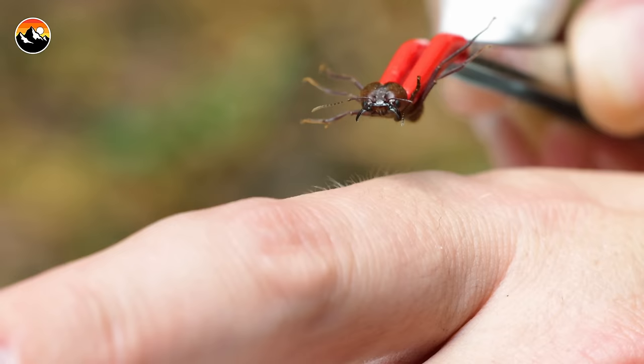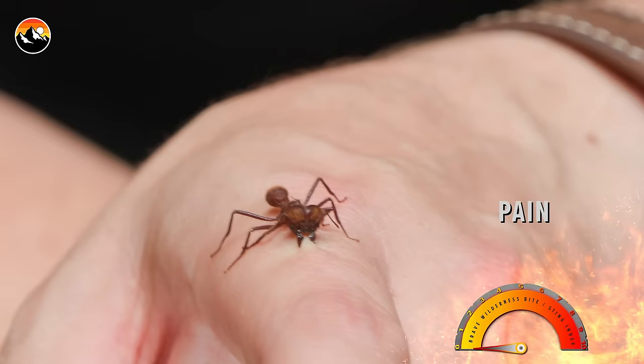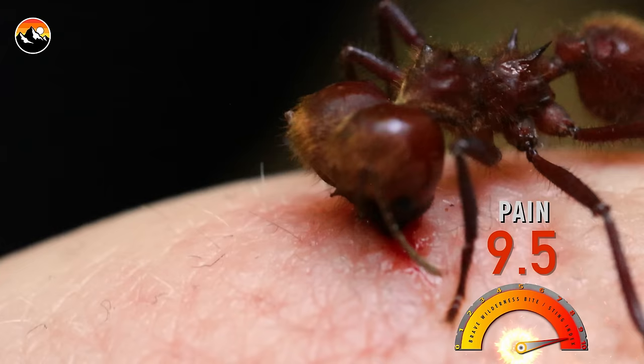For pain, well, I have yet to react to any test as much as I have the leaf cutter ant. So for immediate pain, I have to give it a 9.5 out of 10. And yes, that score surprises even me to say it out loud. But I mean, come on, look at this.